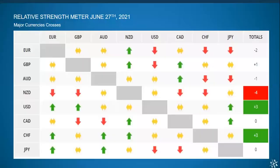Relative strength meter for the week, a little bit of a mixed bag. The Kiwi was one of the losers at the end of last week, and the dollar and the Swiss were, I guess you have to call them winners to some degree. The dollar coming off a nice recovery from the prior week. I wouldn't go so far as to call the dollar a winner right now, but the numbers are the numbers.